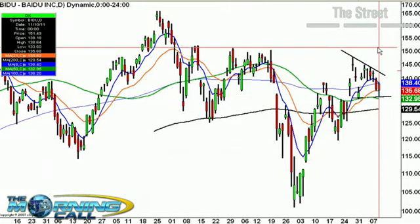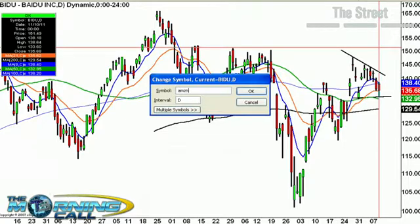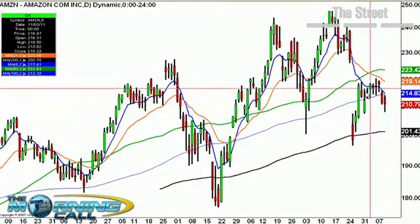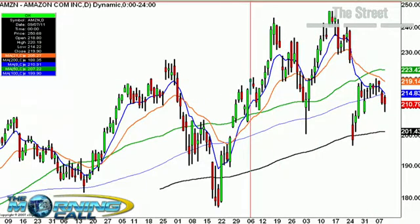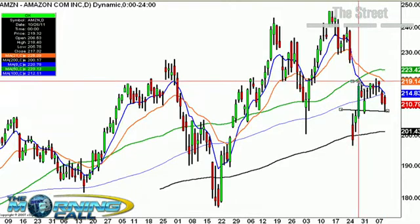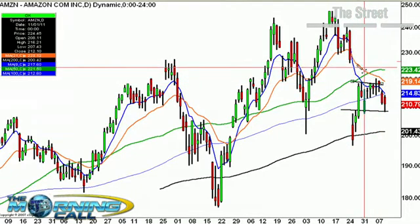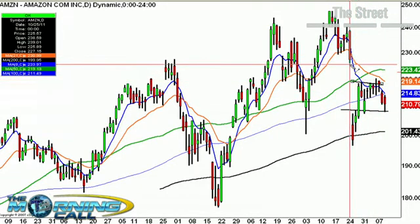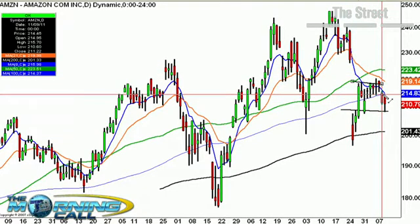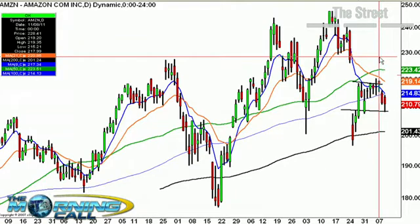As far as Amazon, still below its earnings gap. It doesn't look good. This action is definitely for the birds. We had one nice trade a while back right around here when it went into the gap, and then ever since, it hasn't been able to push into the upper end. This is that earnings gap. So the earnings gap to the downside is still controlling the stock. At this point, I don't think many people are overtrading Amazon. We're just letting it be on the side.